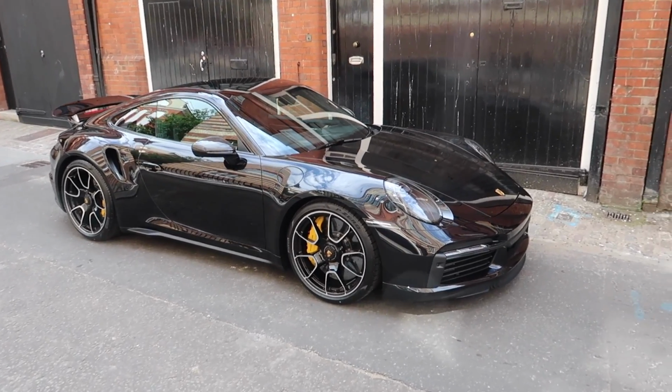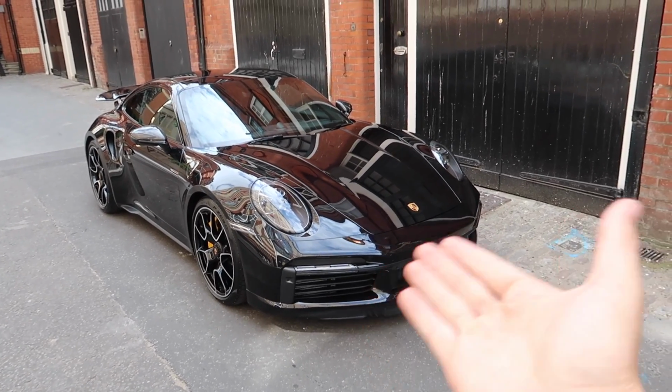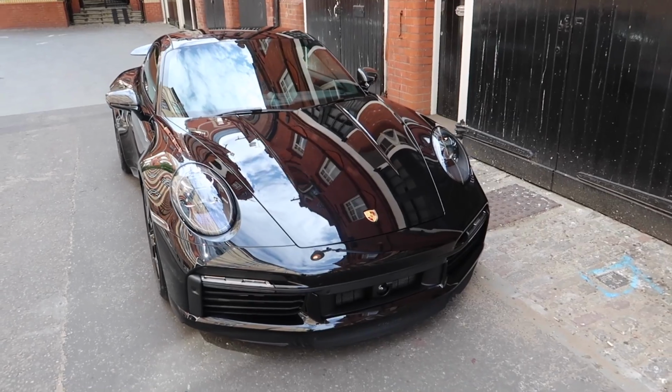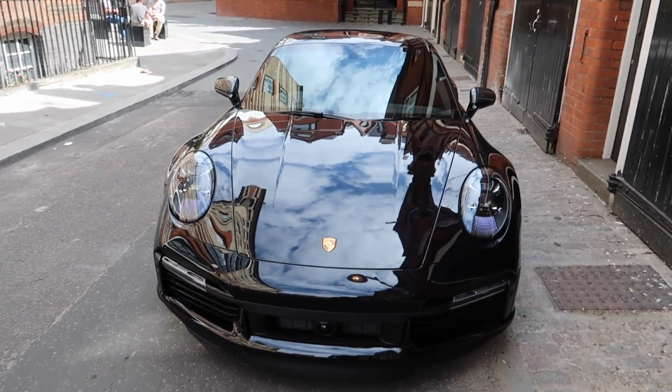Right then, I'm just parked up around the corner, getting to grips with how everything works. Obviously, because of social distancing, they can't actually sit in the car, go for a little lap with you, and show you everything. Everything's pretty intuitive. It is a Porsche. I've had a few before, so we're all good with that. We're just parking up, having a little look at it.